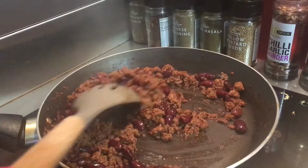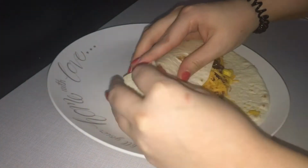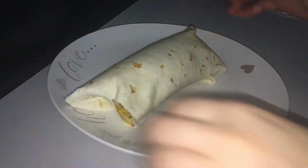Then I fried up the corn mince. I use this instead of actual beef mince because I prefer it. I'd rather not eat that much meat, and I also find it cheaper if you do manage to get it in the sale. When it came to making the burritos up, I added some sweet corn to it because I had a tin in the cupboard, and then some grated cheese, and then I failed at wrapping it and ended up eating it with a knife and fork.